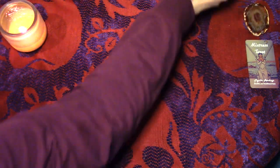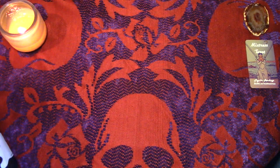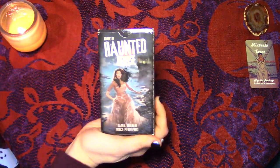It smells delicious. Okay, pile 3. Haunted House Tarot.